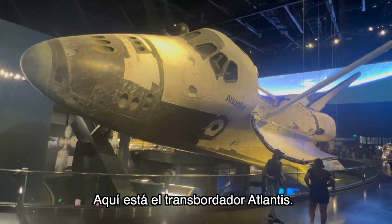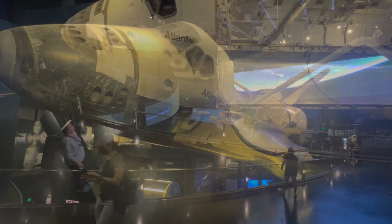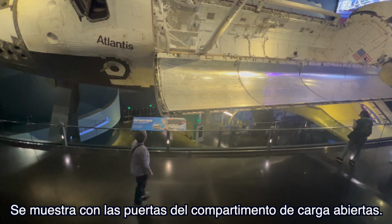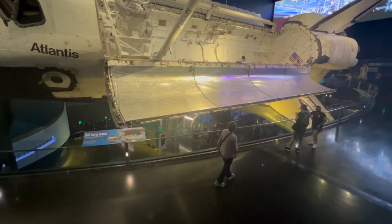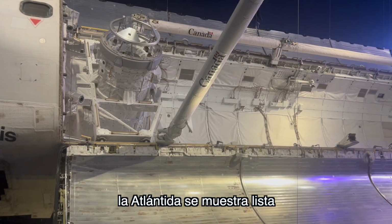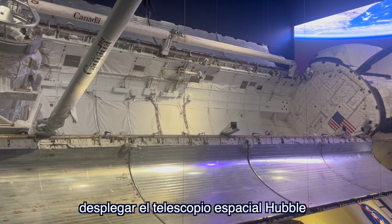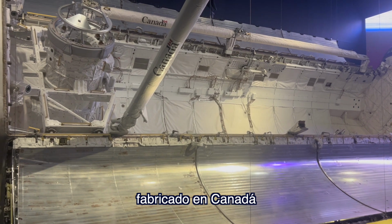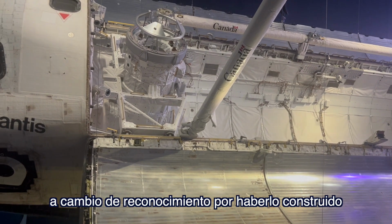Here is the shuttle Atlantis. You'll notice it looks like an airplane, and it glides to the Earth. It's displayed with its cargo bay doors open, showing its capacity to carry freight into space. In this exhibit, the Atlantis is shown at the point of deploying the Hubble Space Telescope with the aid of a mechanical arm manufactured in Canada. Canada gave the arm to NASA in return for recognition for having built it.